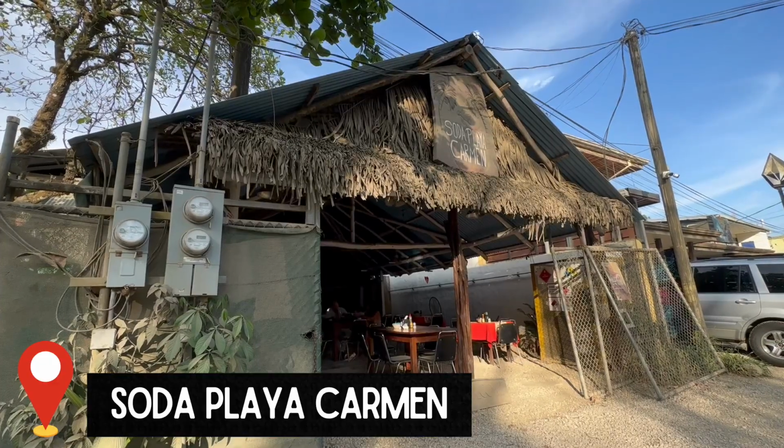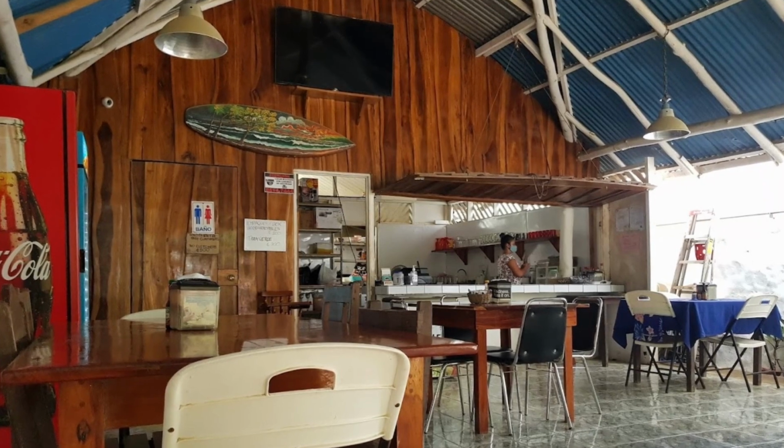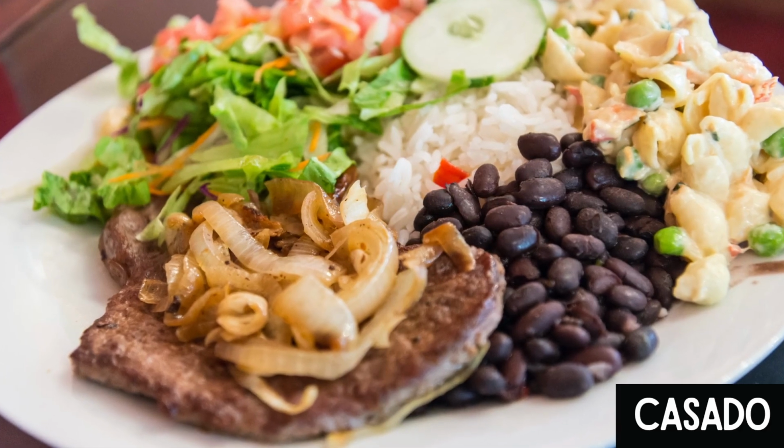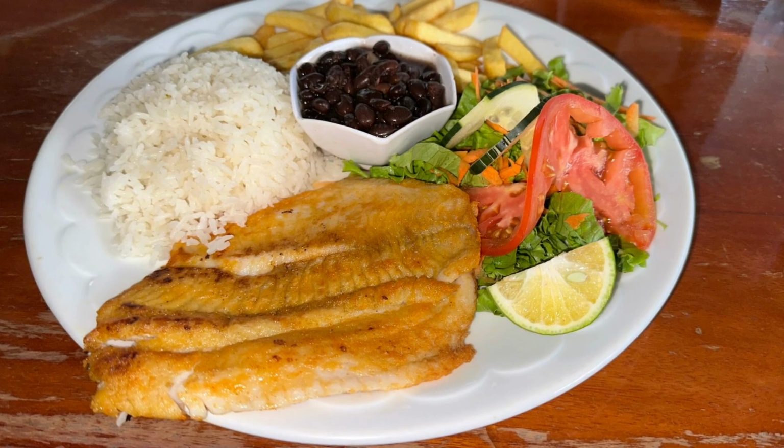Now, if you're looking for some local grub, Soda Playa Carmen has been our mainstay. Sodas are typical eateries here in Costa Rica that serve up traditional dishes like casados. Here we have been going with the fish or pescado casado, which consists of white rice, black beans, fries, the fish, and a little salad, all for 4,000 colones. And it is huge, so it's been filling us up all day, which has been great.